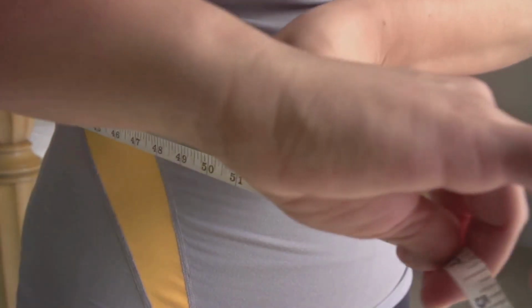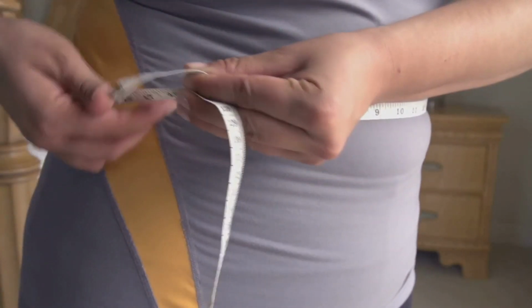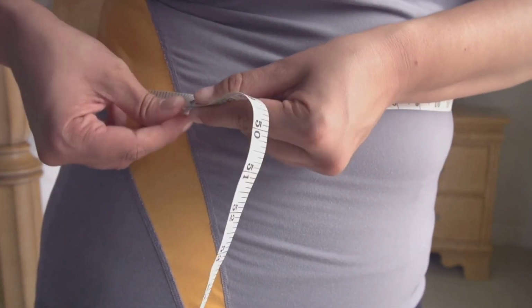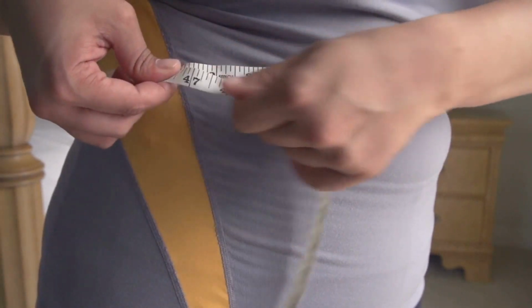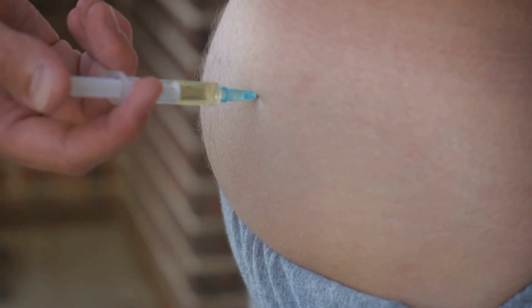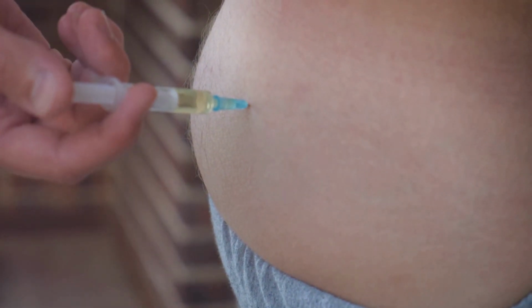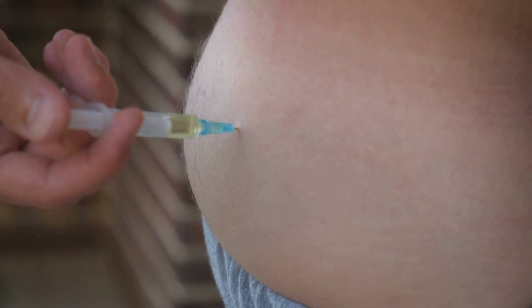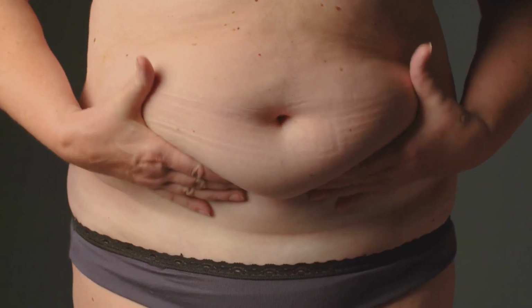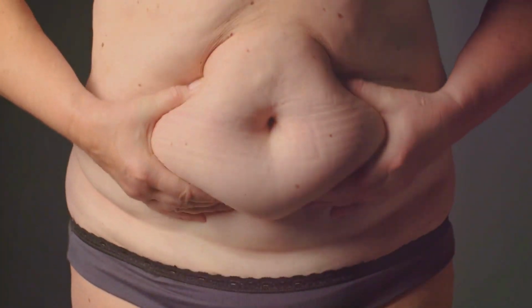Firstly, it increases your risk of heart disease, the leading cause of death worldwide. It does so by raising your blood pressure and cholesterol levels, making your heart work harder than it should. Secondly, it can lead to type 2 diabetes by making your body resistant to insulin, a hormone that controls your blood sugar levels. Lastly, belly fat is also linked to certain types of cancer, including breast and colon cancer.